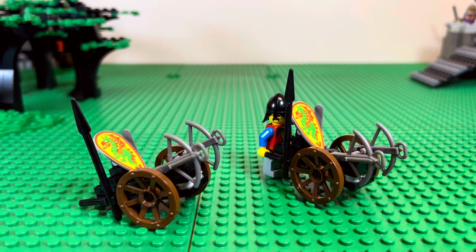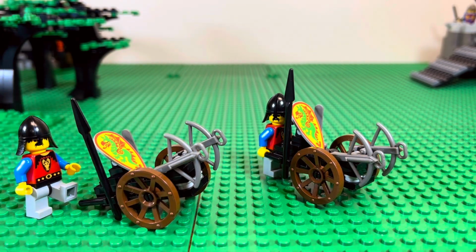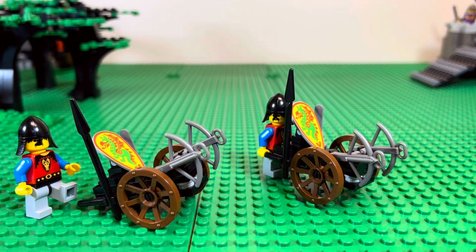I guess you could just think of it as, hey, I'm gonna carry some weapons onto the battlefield. Like, that's cool. That's fine. Maybe you could just imagine they pull strings. Or you could do that yourself, maybe modify it a little bit. That'd be cool. What I do like about this is this black spear. That's pretty cool. Barely ever see that.